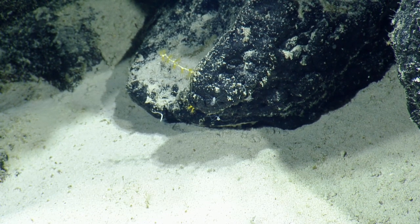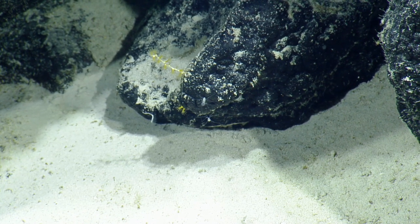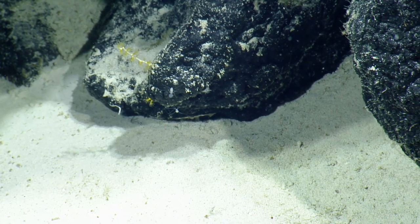This is the crazy thing. You zoom in on any little spot, and you see all sorts of stuff. Ship has stopped.